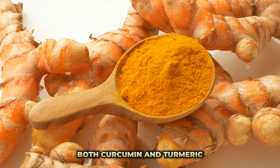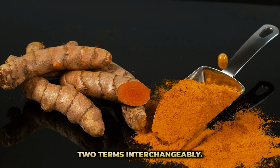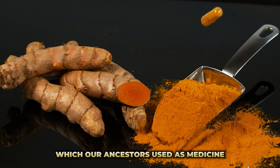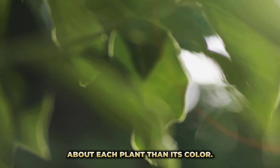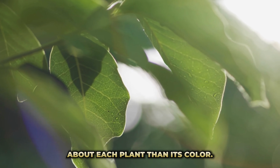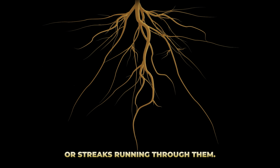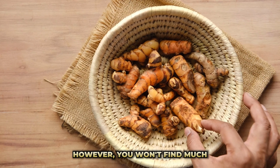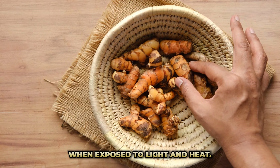Both curcumin and turmeric are part of the ginger family. It's important to note that we often use these two terms interchangeably. They both refer to a rhizome with bright orange flesh, which our ancestors used as medicine for thousands of years. But there's much more to know about each plant than its color. For starters, all strains of turmeric have yellowish-colored roots, like ginger, but they may also have white or black spots or streaks running through them. Curcumin is naturally present within this root, however, you won't find much in its seeds or rhizomes because it's precarious when exposed to light and heat.